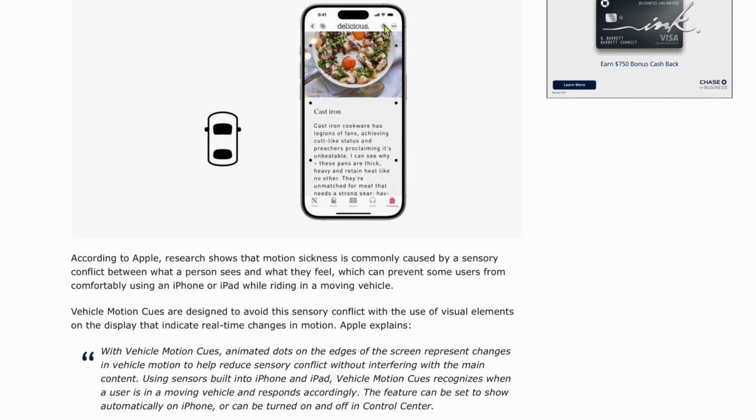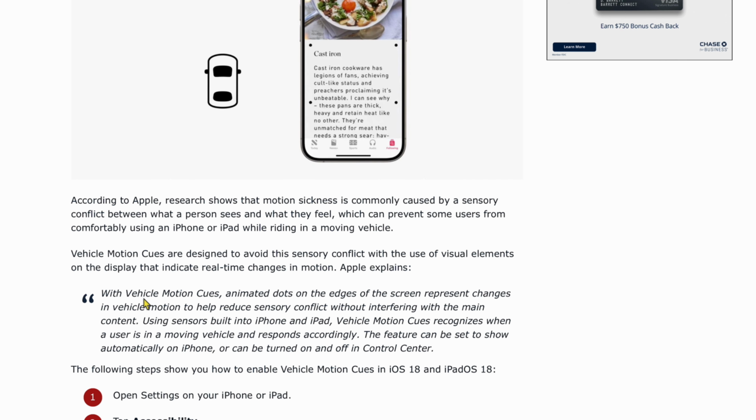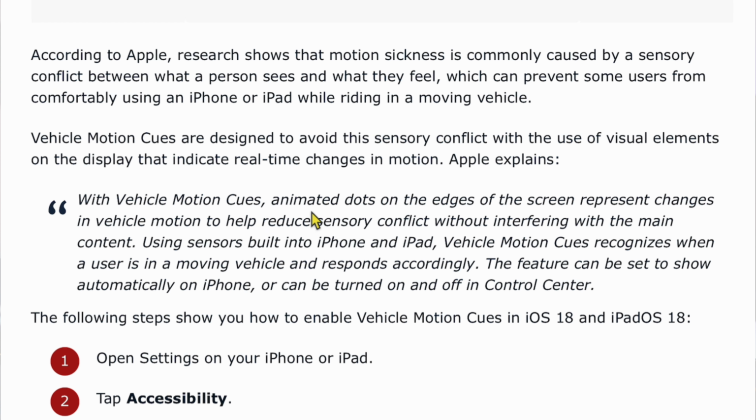So I didn't know this was available, but you can look at the phone here. It can be on an iPad or a phone, and it puts these little dots on here. And what the dots do, let me just kind of go down here. It says with vehicle motion cues, animated dots on the edges of the screens represent changes in the vehicle's motion to help reduce sensory conflict without interfering with the main content. Using sensors built into the iPhone or iPad, vehicle motion cues recognizes when the user is moving in a vehicle basically and responds accordingly. The feature can be set to show automatically on the iPhone.